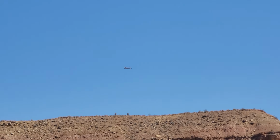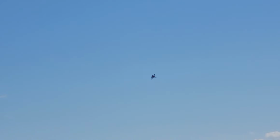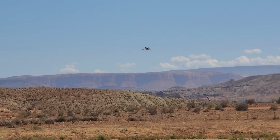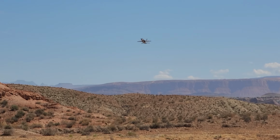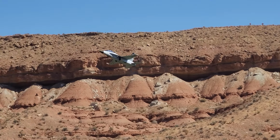So we're going to come in here with the leading edge flaps down. Slow her down a little bit. This thing just takes forever to get slow because it flies so light that it just glides and glides and glides. Time remaining 3 minutes. There we go. Just a kiss of throttle to keep it.